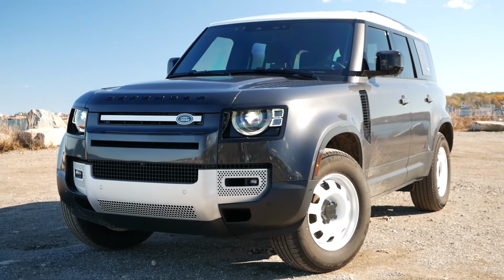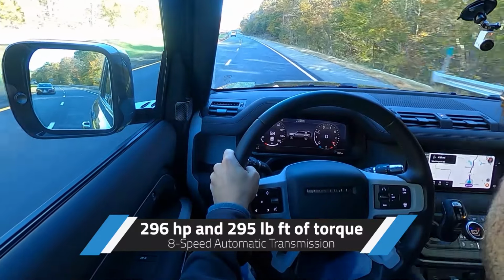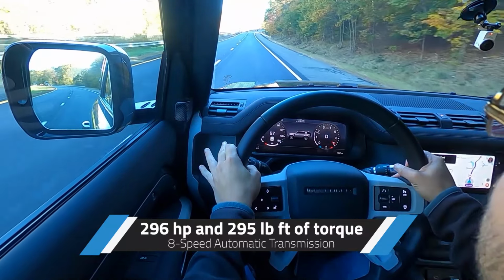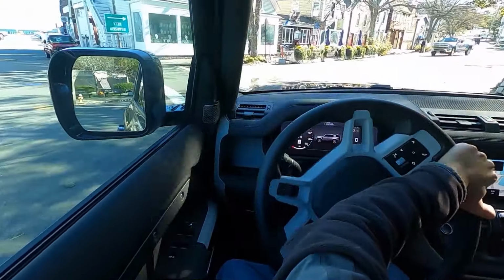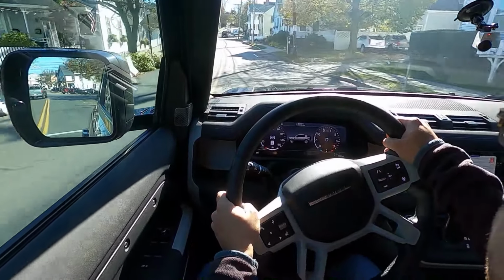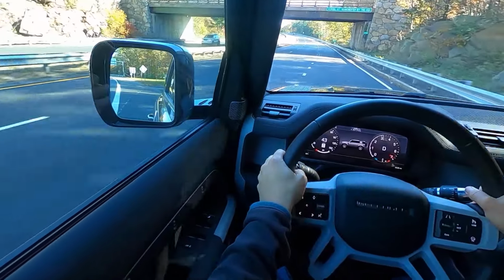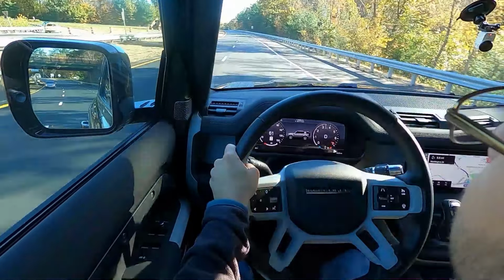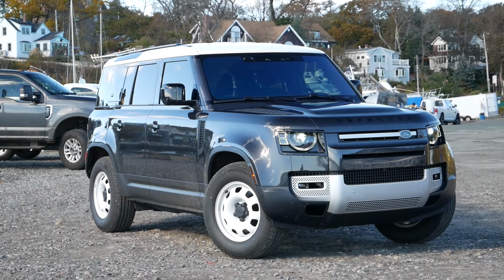Under the hood, the base Land Rover Defender is powered by a 2-liter turbocharged 4-cylinder engine that puts out 296 horsepower and 295 pound-feet of torque, and is paired with an 8-speed automatic transmission. If it's speed and performance you're looking for, upgrading to the inline 6 is going to be the better decision, especially if you plan on towing a boat or going off-road. However, with this powertrain, a 0 to 60 time of around 7 seconds is going to be enough to safely enter highways. Of course, all-wheel drive will come equipped on all Defenders, so you're ready for whatever Mother Nature throws at you the minute you drive off the lot.